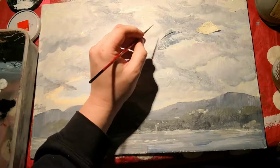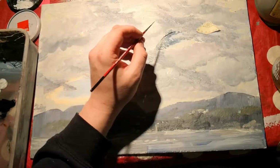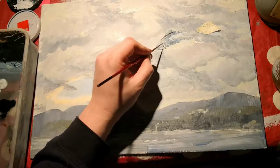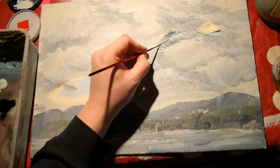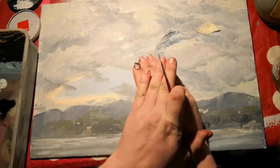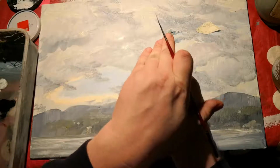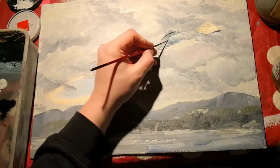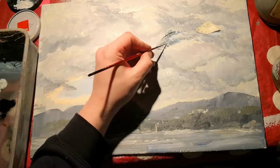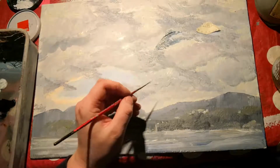But fat paint will stick to lean paint. Thin paint will stick to thick paint. And if you do it in the wrong order, the painting will crack. The paint will crack because the paint underneath will dry later than the paint above. So if you use it in the wrong order, then your painting might just crack.